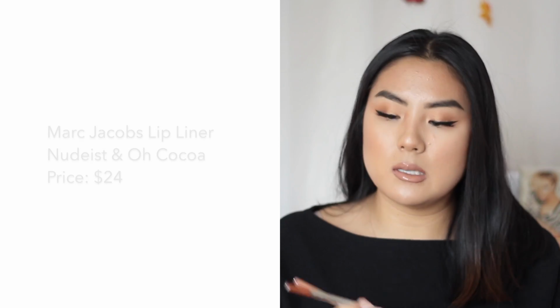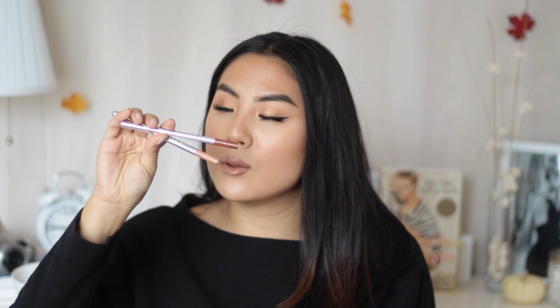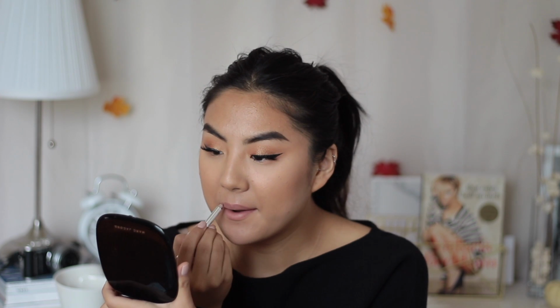My two favorite lip liners from Sephora, hands down, are the Marc Jacobs lip liners. These are the Pout Liner Longwear lip pencils. This one is in Oak Cocoa, the darker one that I use to shade around the edges of my lips. And the Nudeist is the one that I use to fill my lips in and accentuate them. The Nudeist shade is always sold out, so definitely try to get them online and stock up because they're amazing, and they're retractable, so you don't have to sharpen anything.